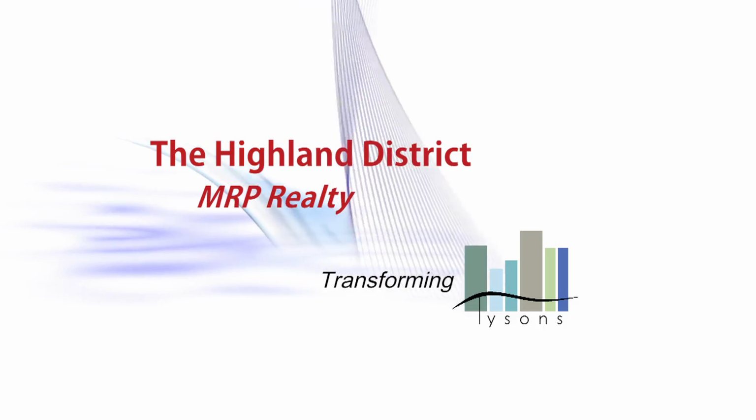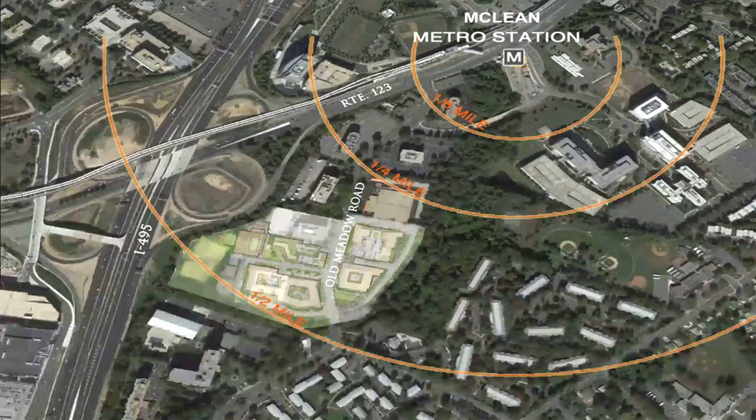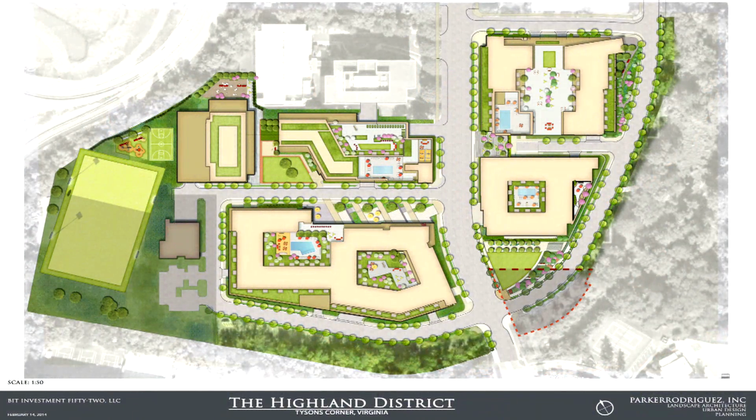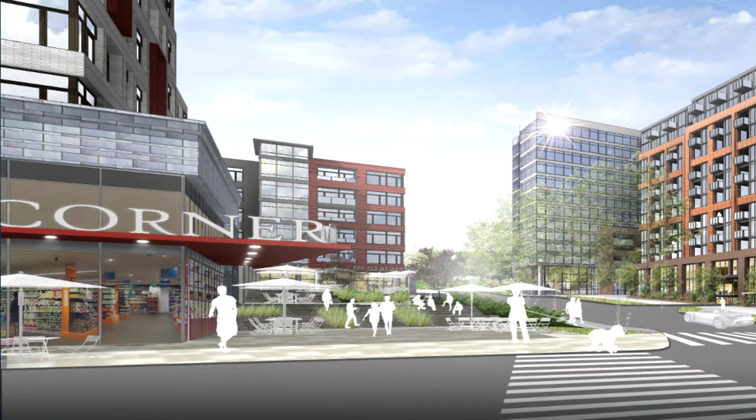The project's called the Highland District. It's sited at the top of the hill on Old Meadow Road, about a half mile from the metro station. We have 6 buildings total. 5 are residential and 1 could be office or residential. And will include some neighborhood serving retail on the ground floor.